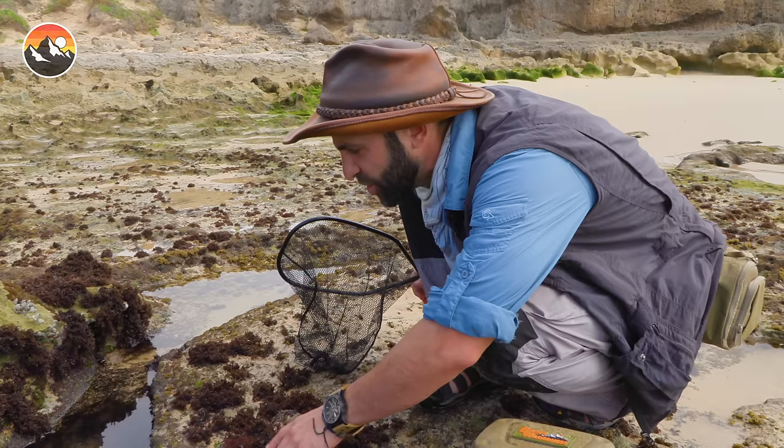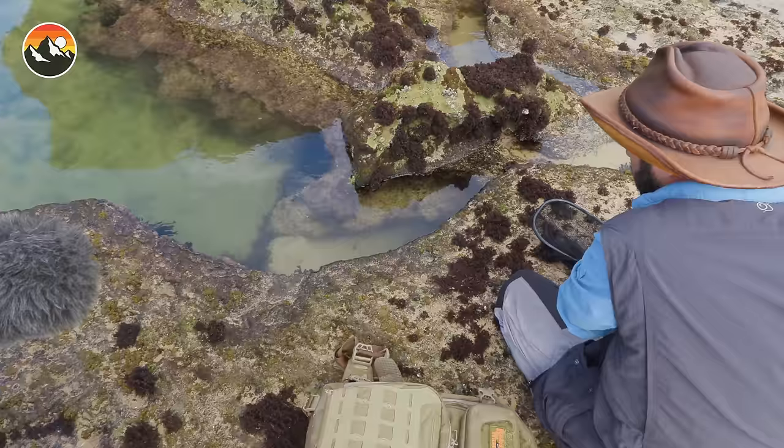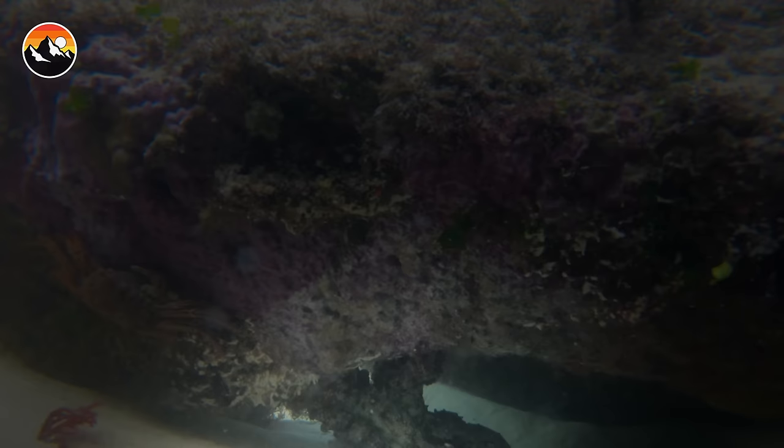I can see its tentacle, Mario. If you crouch down here, you might be able to get a shot. Actually, I wonder if I can use my GoPro. He's wedged right into that little cavity. You see? Yeah.